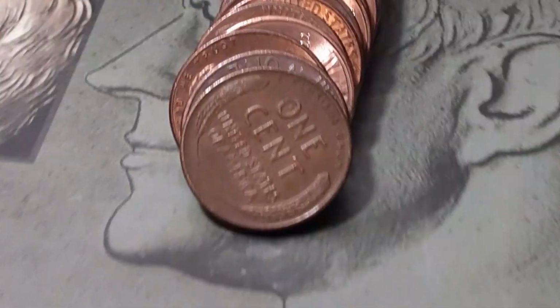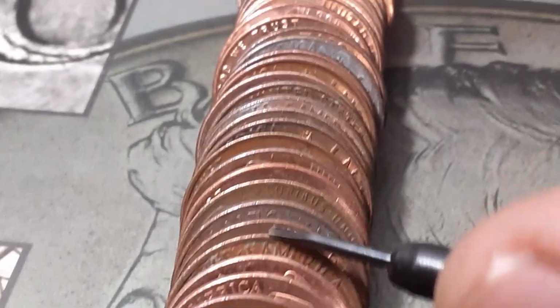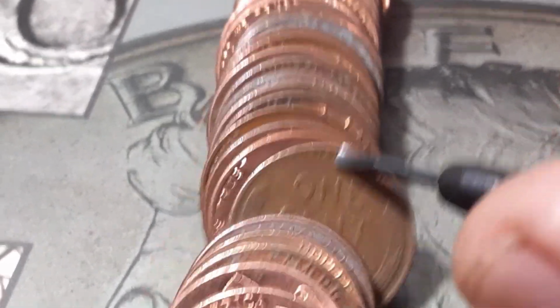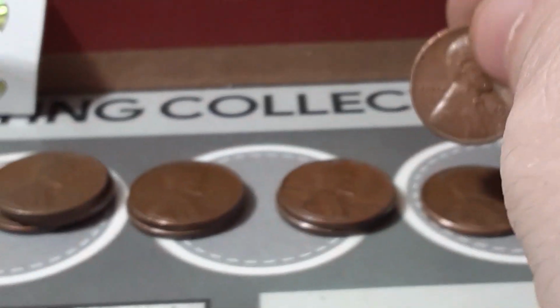Roll 25, box number 1. We're going to have 2, actually. One right here. And then when I was looking, we're going to have another one. Where'd it go? Right there. So the first one we got is a 1956 out of Denver. And then the next one, we're going to have a 1944 out of Philadelphia.